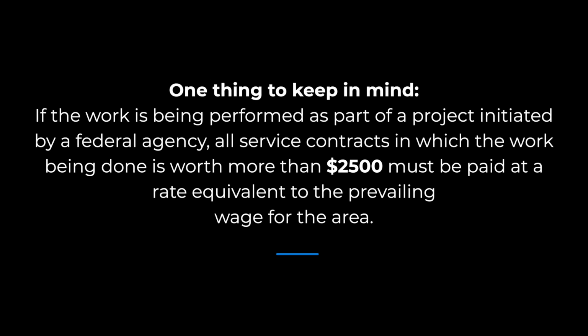So when do you need a service contract? Service contracts can be used whenever hiring independent contractors. Independent contractor is a term of art with legal implications, but whether you call them gig workers, side hustlers, or solopreneurs, service contracts are used when the person doing the work has control over the manner and means of how the work is performed.